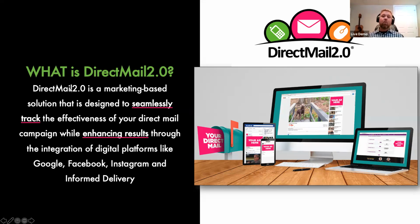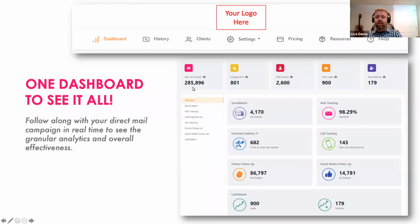Awesome. So I'll start with what is Direct Mail 2.0. We'll jump in for the recorded people that aren't here today that are going to listen to it later. So Direct Mail 2.0 is a marketing solution that is designed to seamlessly track the effectiveness of direct mail while enhancing the results through cross-channel marketing and integrating with digital platforms that you're going to learn about today.